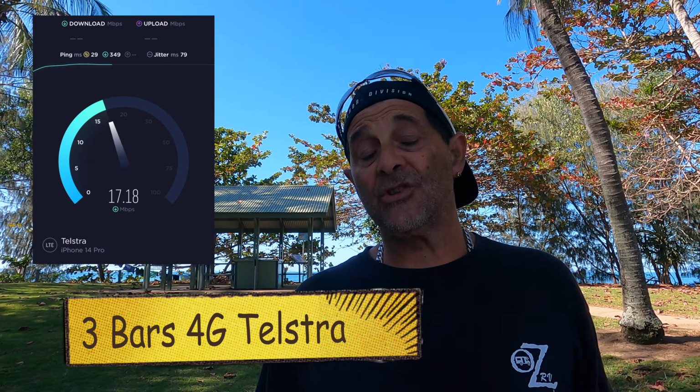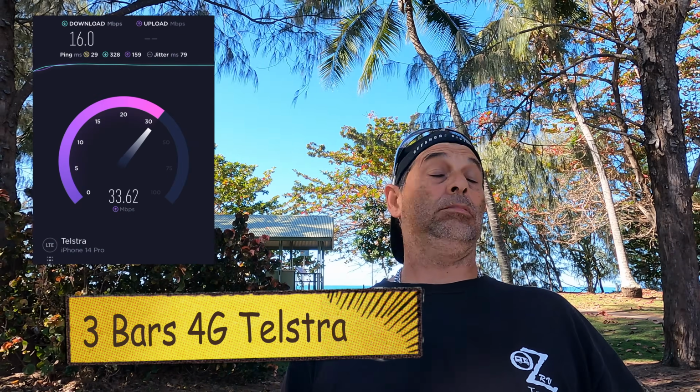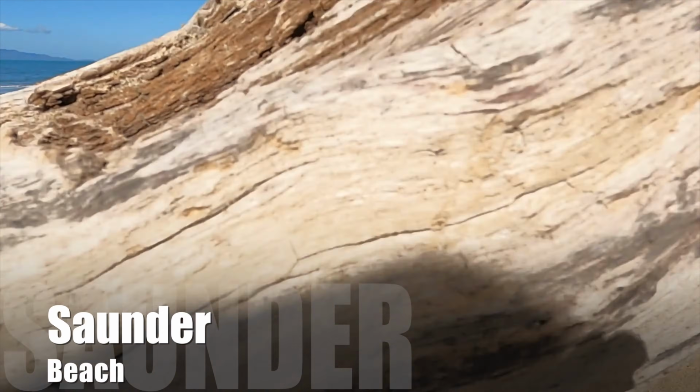Phone reception. Look, the phone reception out here is pretty good actually. Like I'm getting 4G, 3 bars to 2 bars, which is not too bad. But the download speed is only 15 megabits per second, and the upload speed is like 25 megabits per second up here. So look, it's enough to download stuff, upload stuff to Facebook, Instagram, YouTube, whatever. Fantastic here. And if you want to stream, it's enough to stream your TV, Netflix, whatever you want.